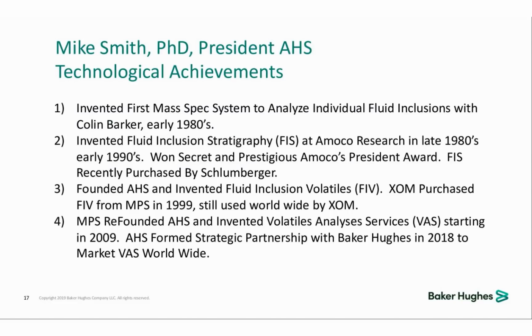This is some of my previous history. I've been working on analyzing volatiles in cuttings for about 40 years now. I invented the first mass spec system that analyzed individual fluid inclusions back in the 1980s. From there, I went to Amoco Research, where I invented fluid inclusion stratigraphy, which was recently purchased by Schlumberger and won me a very prestigious award at Amoco.